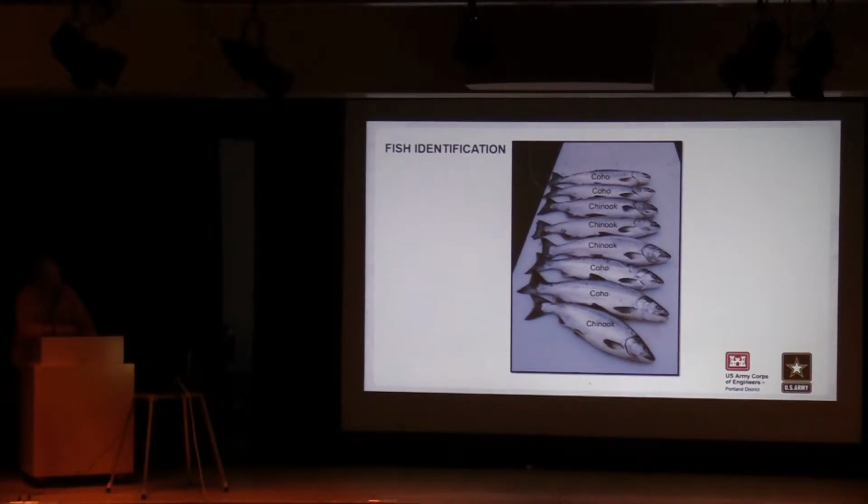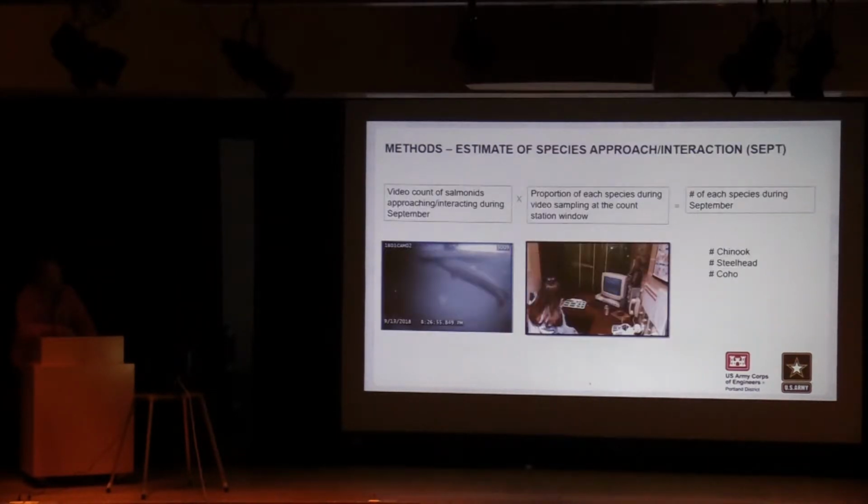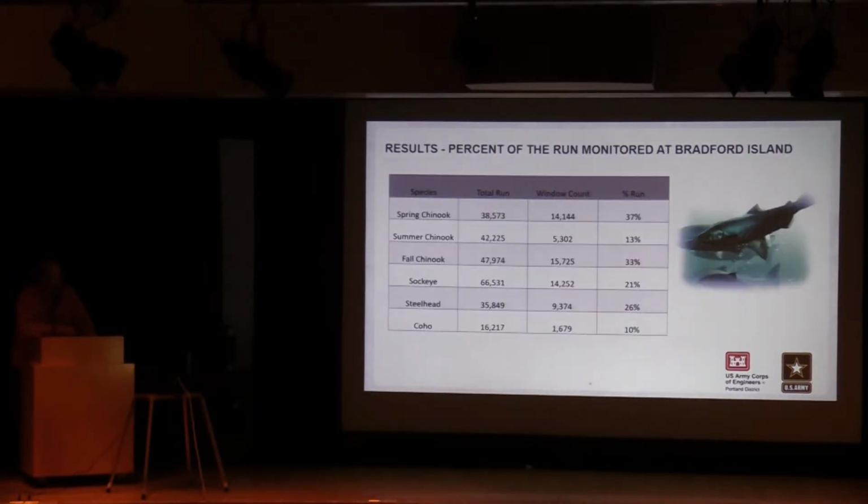So during September, similar to what we did at Washington Shore last year, we just took the number of approaches and interactions and took the proportion of salmonids observed at the windows and extrapolated that to the number of Chinook, steelhead, and coho during September. So the percent of run that passed Bradford Island while we were monitoring with video ranged between 10 and 37%. So we think we got a pretty good representative sample.